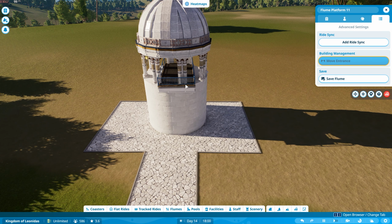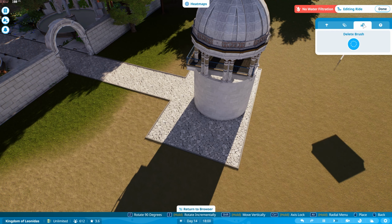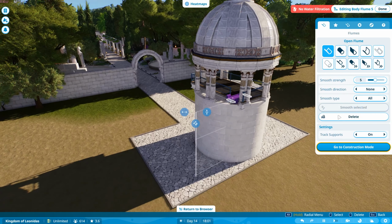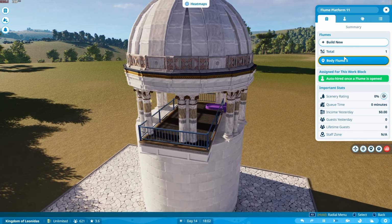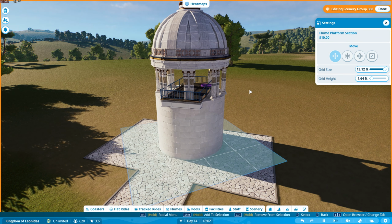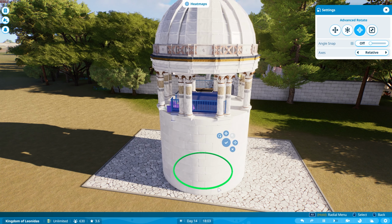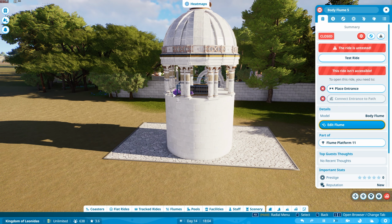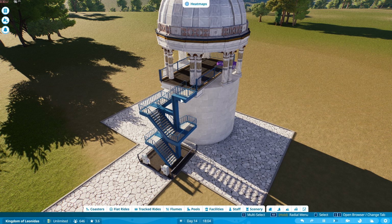I don't know why I can't. Some of these tools, I swear, are just very strange. Okay. There we go. Flume platform. Please let me build the stairs. Why? What am I doing wrong here? I'm sure I'll say it's me out of solidarity, but I'm not convinced that it actually is me. Oh, of course, you do the entrance through the flume, not the platform. That makes absolutely no sense, but that's okay.